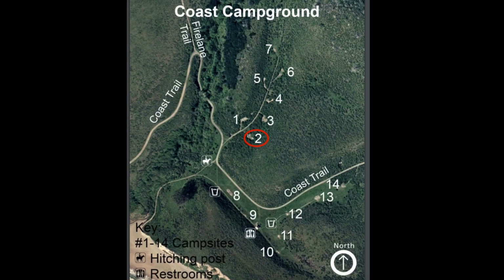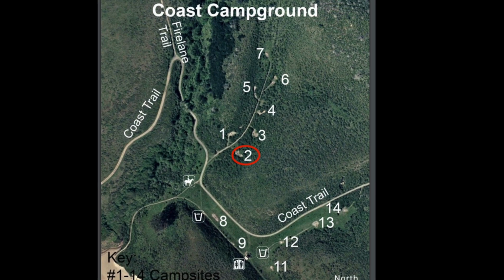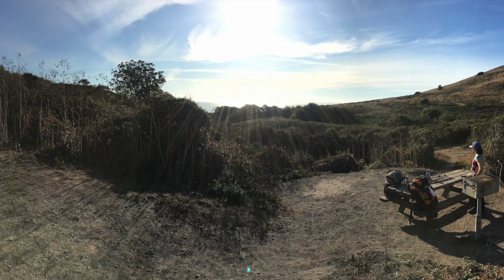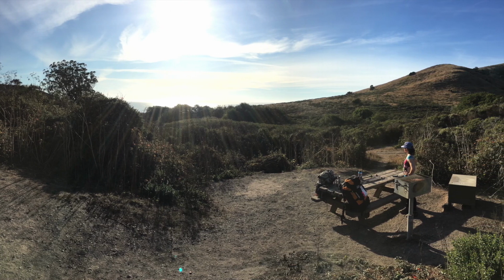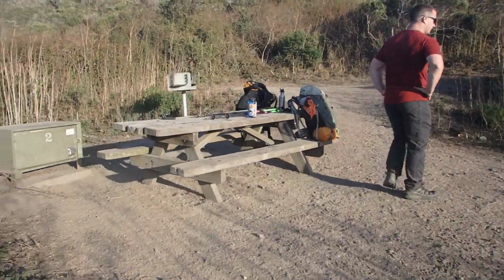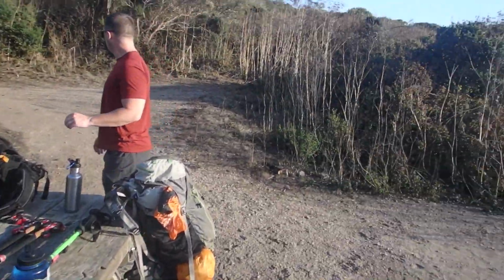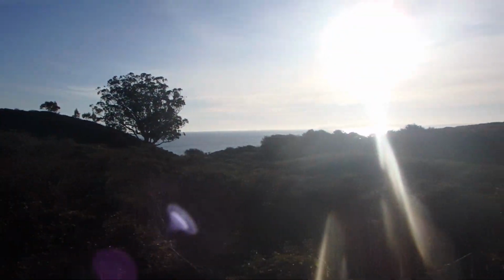So you do see signs warning you about tsunamis in case of an earthquake. But we were happy that we were up on the hill more because this gave us a great view of the valley. We could see the ocean and we could even hear the waves. Campsite number 2. I think this was a good choice because we have a pretty good view and the sunset.